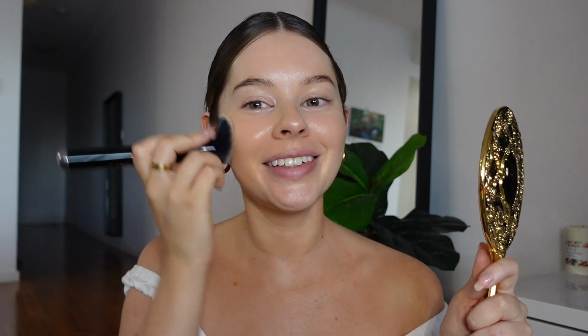Gonna use my vintage mirror. It's raining outside today. Usually I use the natural light from outside, but today I have my ring light because there is no natural light.